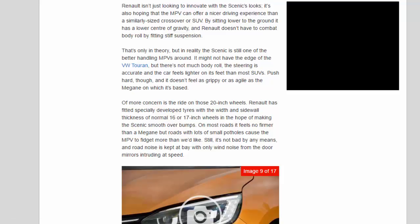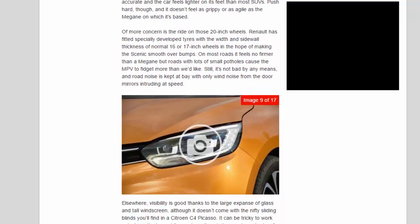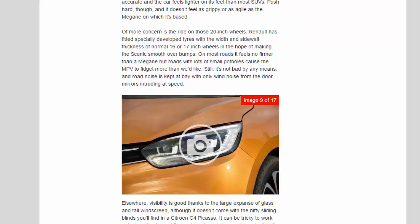Of more concern is the ride on those 20-inch wheels. Renault has fitted specially developed tires with the width and sidewall thickness of normal 16 or 17-inch wheels in the hope of making the Scenic smooth over bumps. On most roads it feels no firmer than a Megane, but roads with lots of small potholes cause the MPV to fidget more than we'd like.